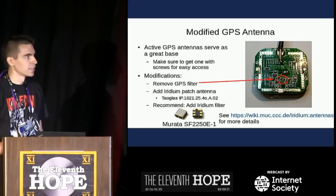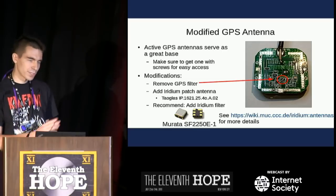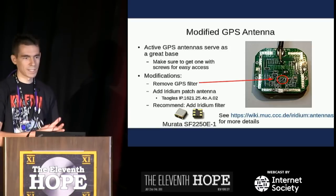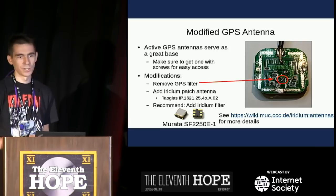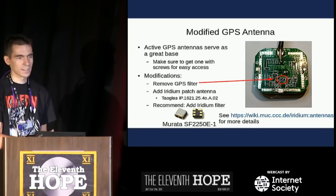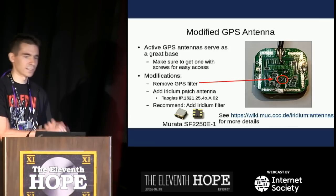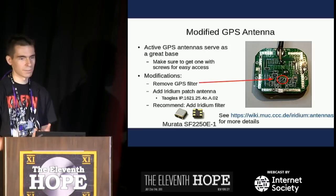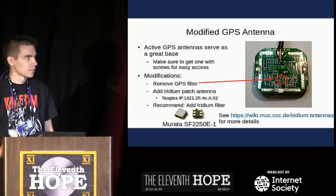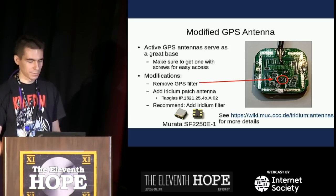Well, you build them. Easiest way is modifying GPS antennas, because GPS has a similar frequency range and similar polarization to the Iridium signal. So what you do is you open up a GPS antenna, you remove the filter, and you have your first basic Iridium antenna. If you want to go a little bit further, you remove the patch antenna of the GPS antenna and replace it with an Iridium antenna, and even better, remove the filter and replace it with another filter. There are ready-made Iridium filters available on DigiKey and Mouser, quite cheap. We've got some instructions on our wiki on how to do that. Most important thing is to get an antenna which you can open up with screws.